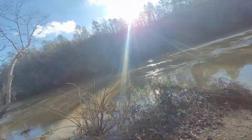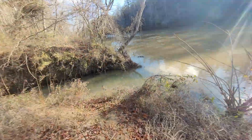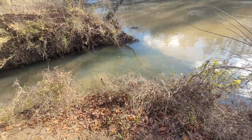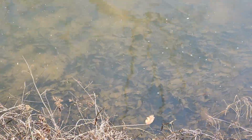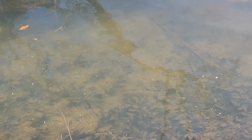Yeah, we are going to hopefully be able to catch a fish here. Here's the creek. The road just kind of followed the creek. Oh my gosh, there's so many fish. Look at all these minnows right here. Are you kidding me? Can you see that? Let me just try and zoom in on them. Oh, they're there. Look, you can see them all. You see all these fish? They are everywhere.